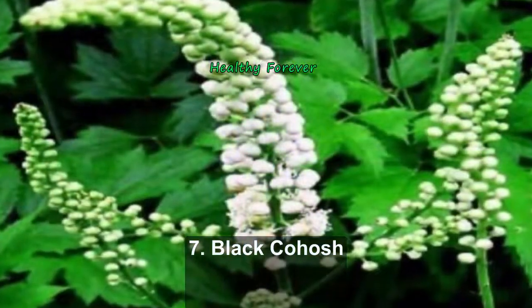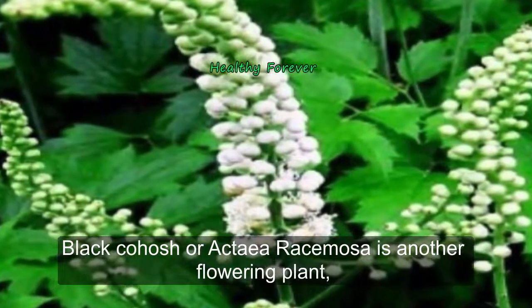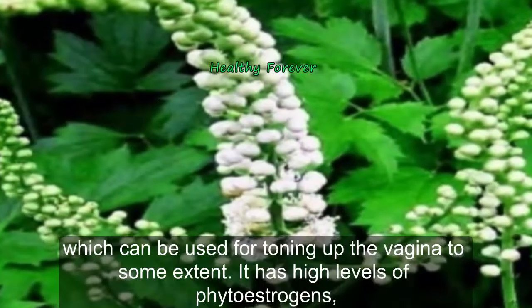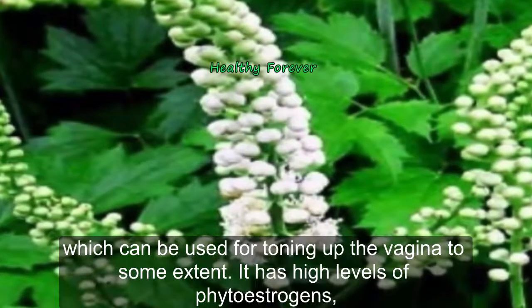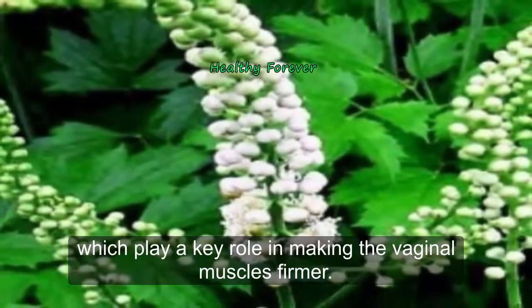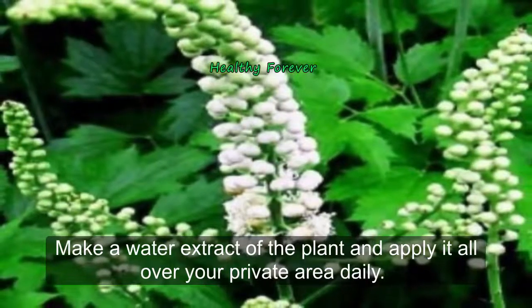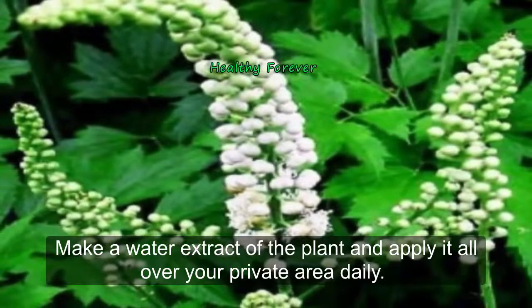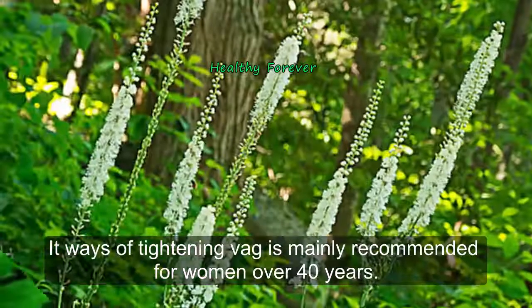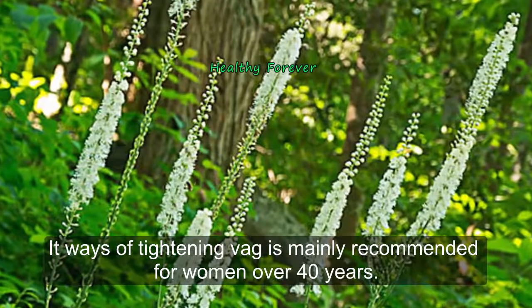7. Black cohosh. Black cohosh or Actaea racemosa is another flowering plant, which can be used for toning up the vagina to some extent. It has high levels of phytoestrogens, which play a key role in making the vaginal muscles firmer. Make a water extract of the plant and apply it all over your private area daily. This way of tightening is mainly recommended for women over 40 years.